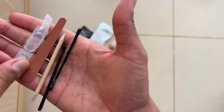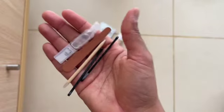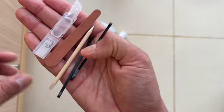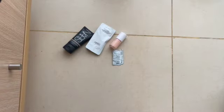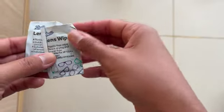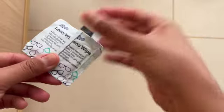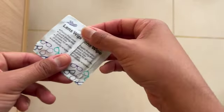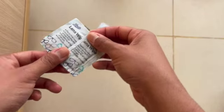Obviously this is not makeup or skincare, but these things were in the bag, so I figured I would show you. Eye drops for dry eyes, an emery board, a little stick to push your cuticles, and 2 bobby pins. 2 lens wipes from Boots. I keep some of these in my bags at all times because I wear prescription glasses, I wear prescription sunglasses, so it's nice for them to be as bright as possible.